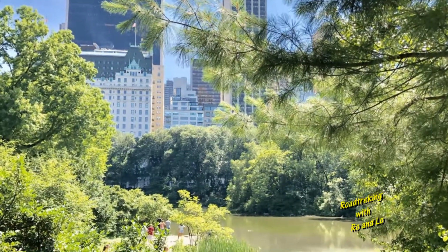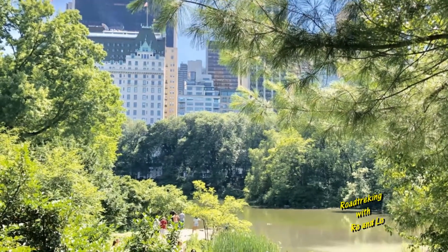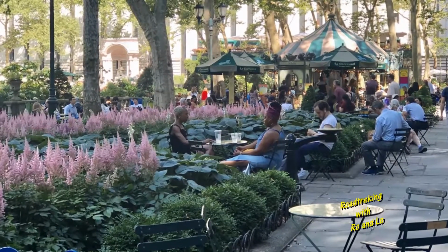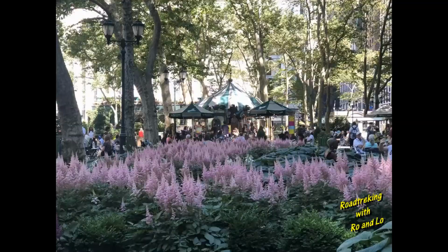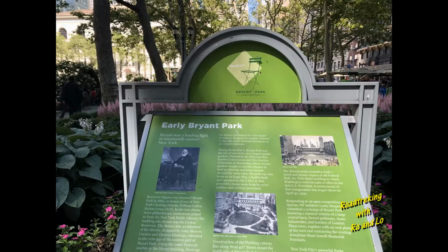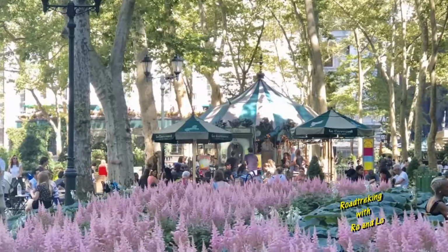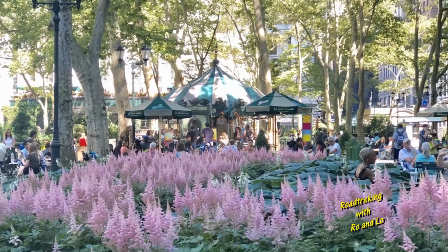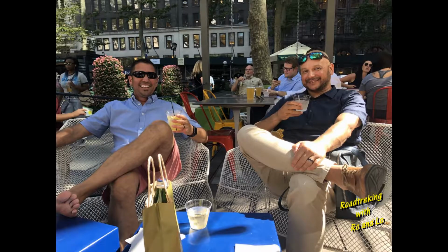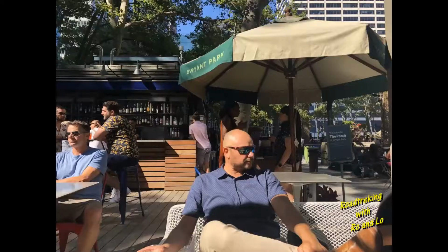Today we're stopping at a lovely park known as Bryant Park. It's a 9.6 acre privately managed public park located in New York City borough of Manhattan. It's located between 5th and 6th Avenues and between 40th and 42nd Streets in Midtown Manhattan. It's a fantastic place to stop in and have some cocktails and nibbles while you're walking around Midtown Manhattan.